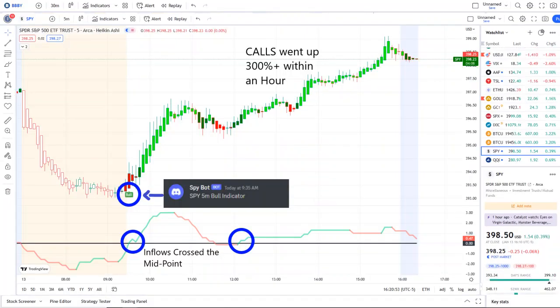And our SPY bot at 9:35 a.m. sent out a bull indicator, and from that moment forward, inflows crossed the midpoint to the upside. Full strength there on 42 Vision, and call options went up 300% plus within an hour, guys.